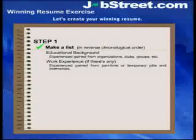Then detail any experience you've gained within that context: organizations, clubs, school newspaper, student theater group, and so on. If you've held any part-time or temporary jobs and internships, list them all down in reverse chronological order. List everything you can think of.